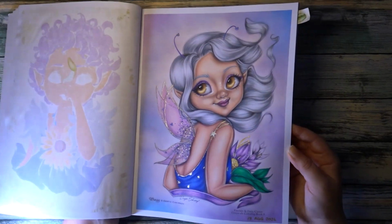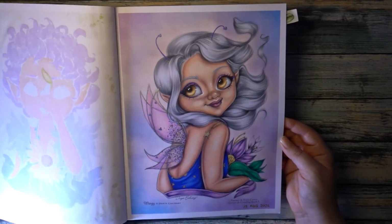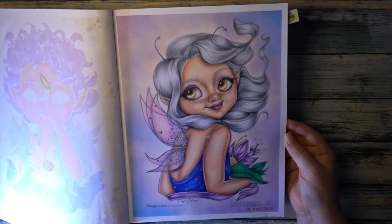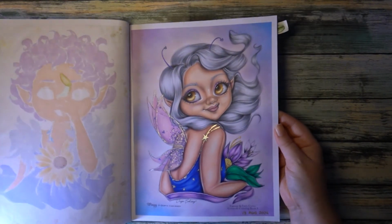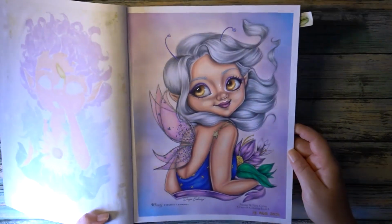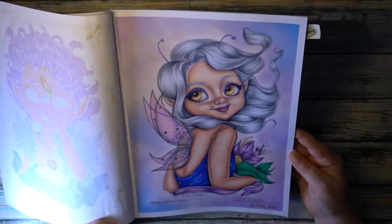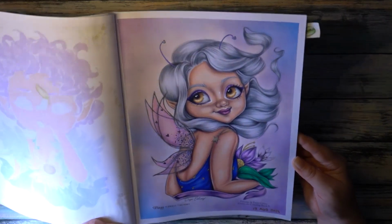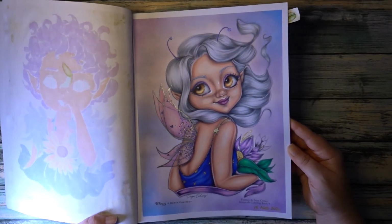So this was a lot of fun. I'm so happy that I have added another page to this book here. I really love how they're coming out. I will do a recap at the end of the year, I think, or the beginning of next year, like I always do, and then we can just have a look how my progress is in this book here.